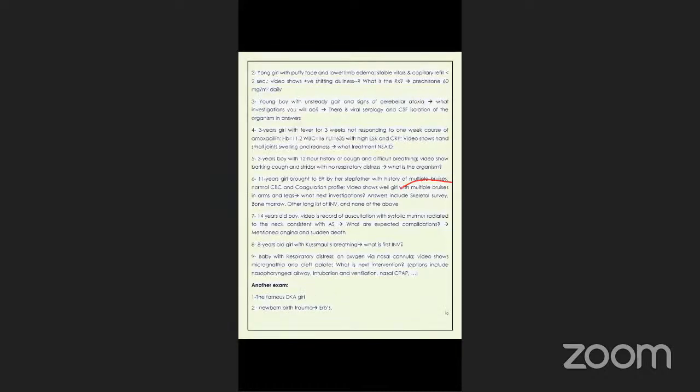Non-accidental injury, because in the answer there were skeletal survey and bone marrow. Why bone marrow? I don't know. We don't do bone marrow in non-accidental injury. Why bone marrow, because everything was normal? Coagulation profile was normal, CBC was normal. There is no indication of bone marrow here. Maybe it's for the differential diagnosis.